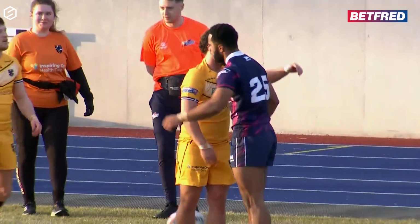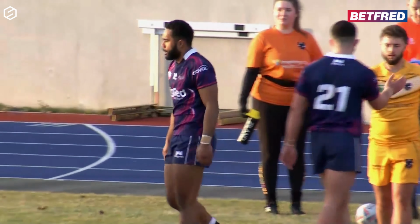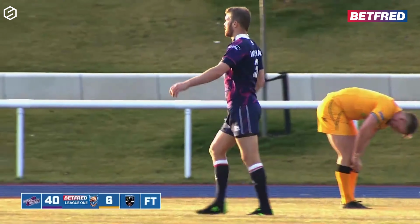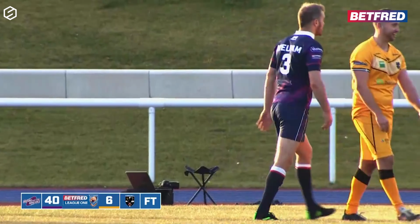A routine afternoon in the end for the Midlands Hurricanes. It was game over really by half-time. They led 36-0. Much improved from Cornwall in the second period, Nick Slaney getting over for their first try of the season. But all in all, a real statement performance from the Hurricanes.